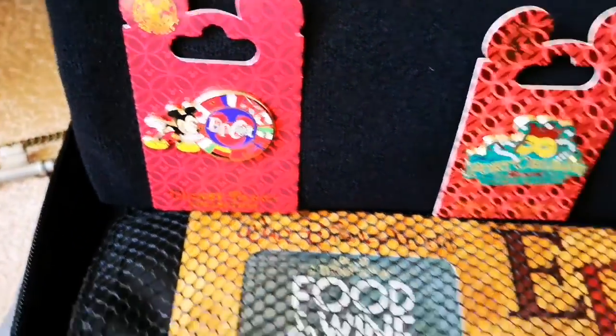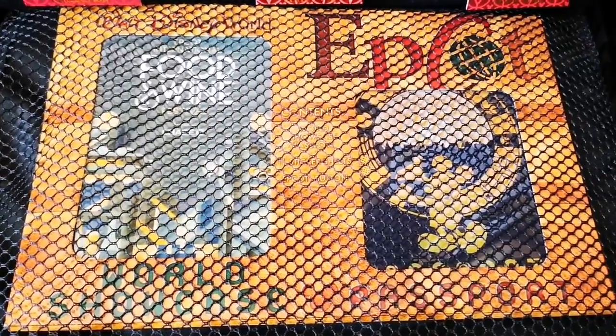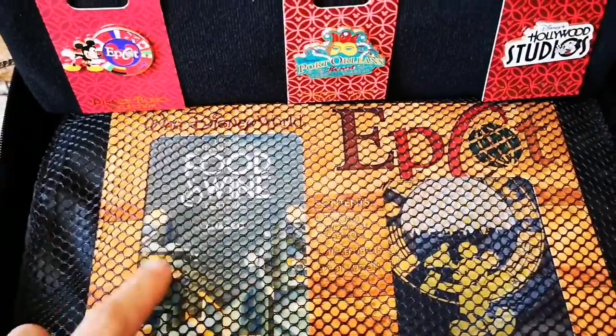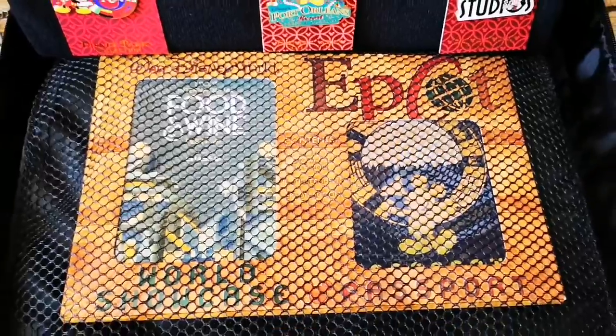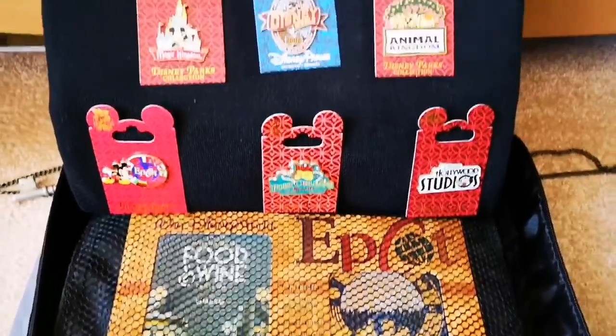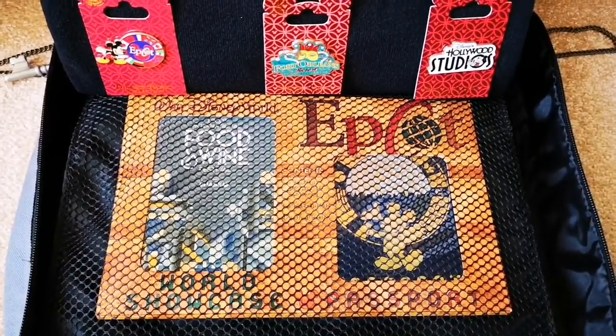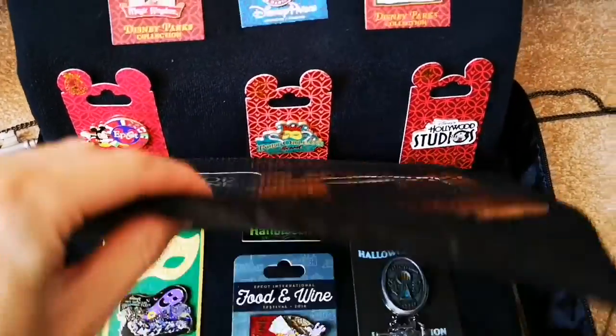Epcot as well. And speaking of Epcot, underneath here we've got my actual Epcot World Showcase passport, and also the Food and Wine Festival passport, which you can pick up as well. So just nice little collectible bits that we've found along the way, and they all live in here with all of the pins as collectible items. So I really like those. I really think they're cool.